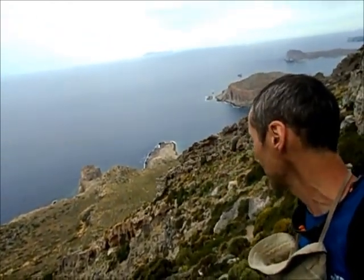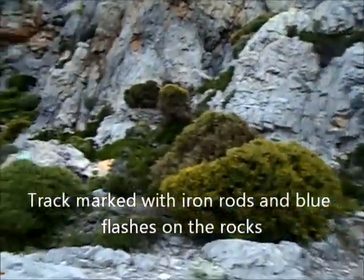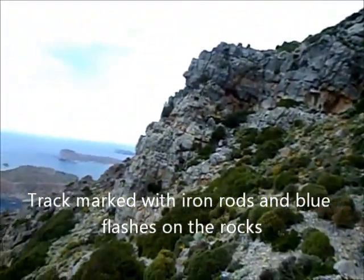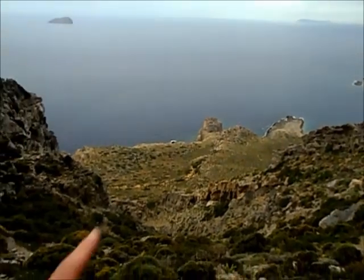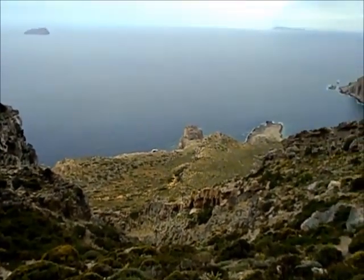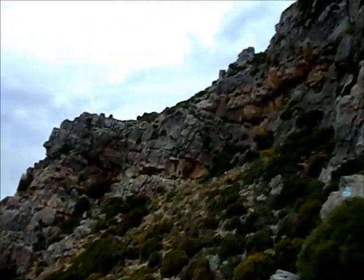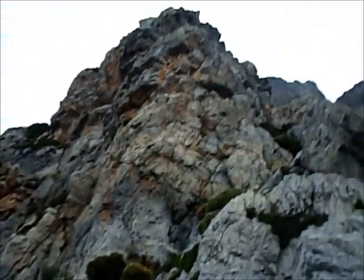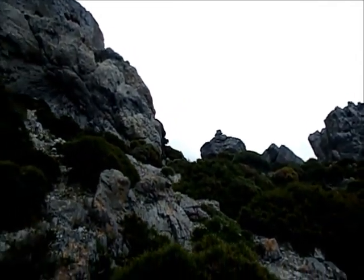This part is really rugged, very difficult to negotiate. The GPS track isn't quite right. There's bright blue splodges, but basically you've got to climb up this sort of crest. There's a false path there which just takes you down to the ocean basically. It's very rugged. It's nothing but a cactus-strewn goat path, and then you get to this little saddle.